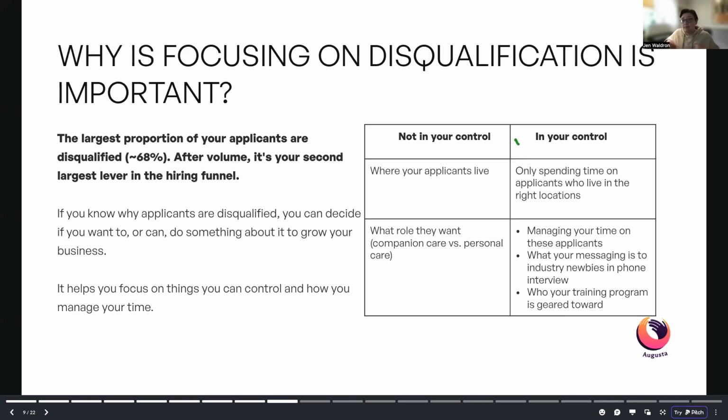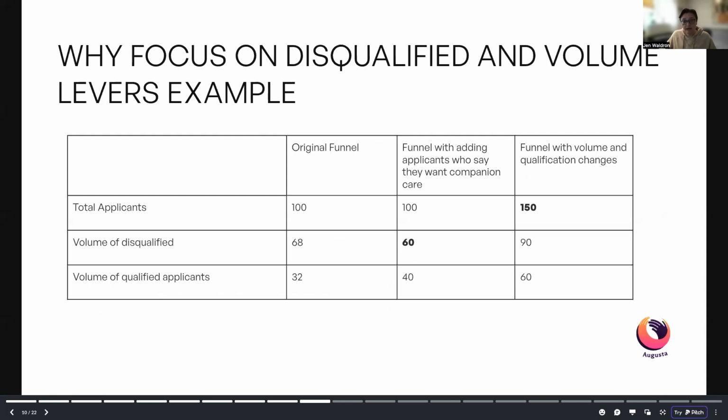Then it begs all those questions, but you can only do that if you've measured the fact that this is a significant portion of my disqualified applicants. Now it's an actionable thing that I can decide if I want to add something to my business to capture those people. So that's why it's incredibly important to focus on and understand who your disqualified applicants are. It's such a big portion of the people that are going to apply to your jobs.